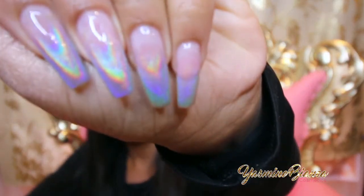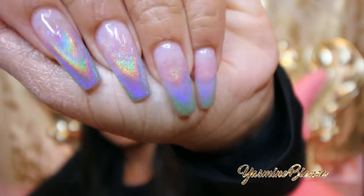Aren't they cute? They're like holographic ombre. But yes, I love them. Shout out to Nails by Snoop here in San Antonio.